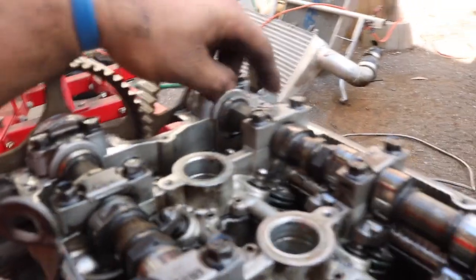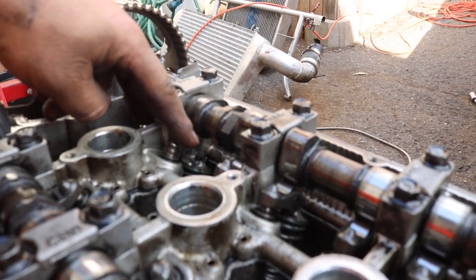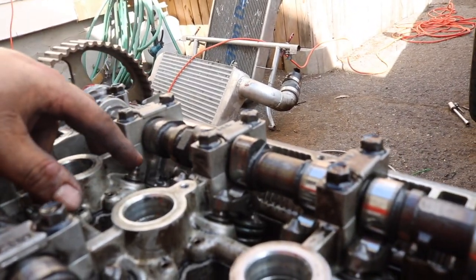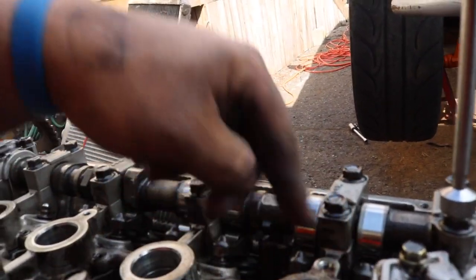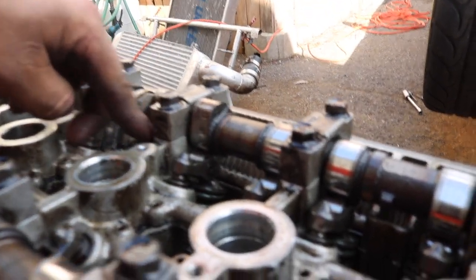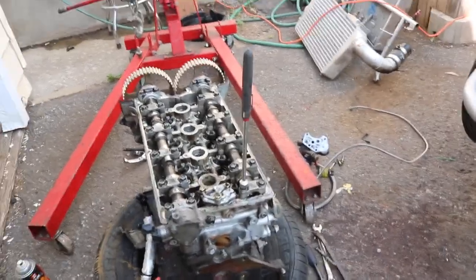That means that the piston probably came up, hit the valves, and somehow made the rockers come off. I don't know. Maybe the abrupt stop shook the rockers out. This is not normally a thing you have problems with, the rockers. This isn't an SR or anything, but I'm gonna go ahead, crack all the bolts, and take the head off.